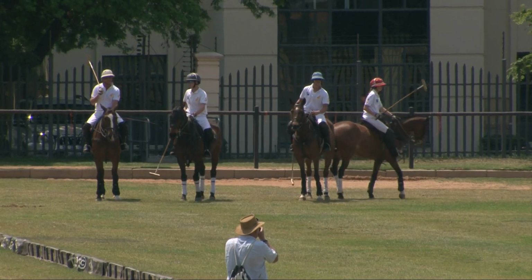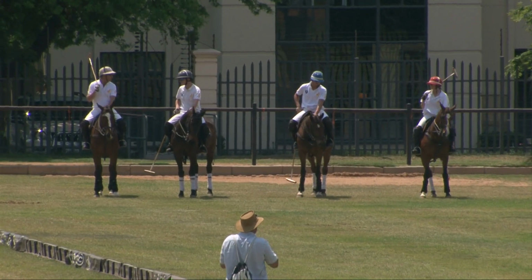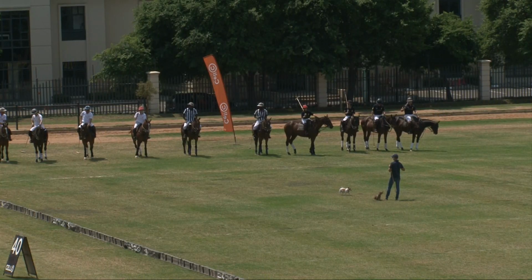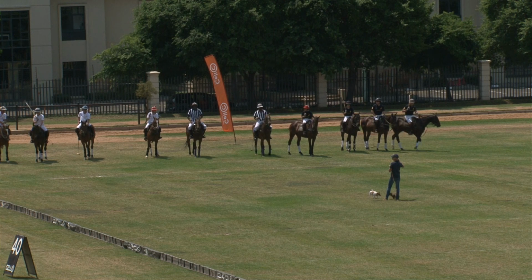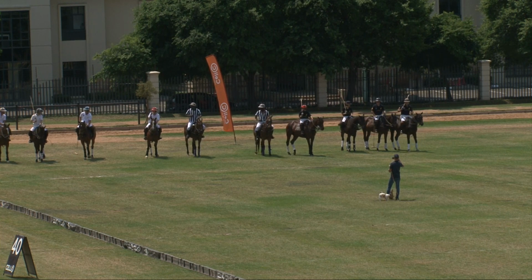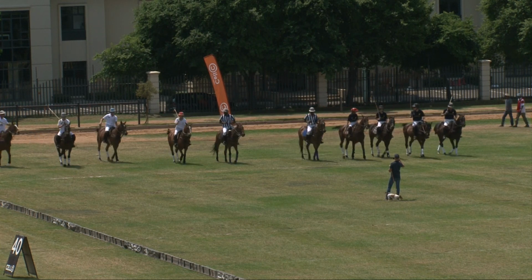Right, so a little bit of history of polo here in Inanda. Polo has been played here for many, many years. Back in the 1950s, polo started, and on this very same polo field, we've had a number of very high-ranking, prestigious players representing South Africa, and not only the Inanda Club, but also national sides.